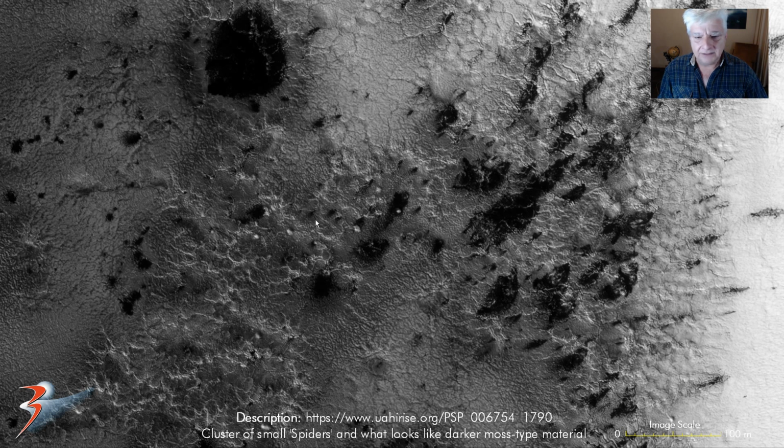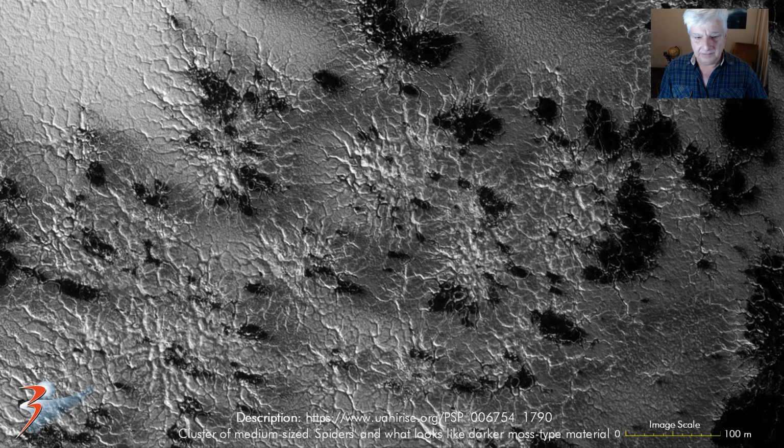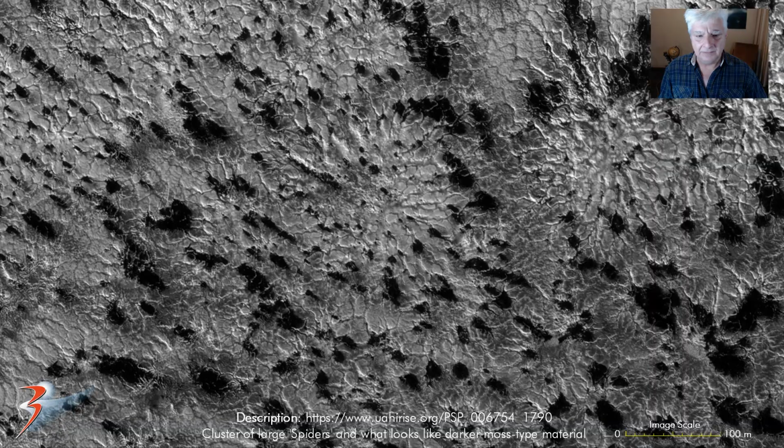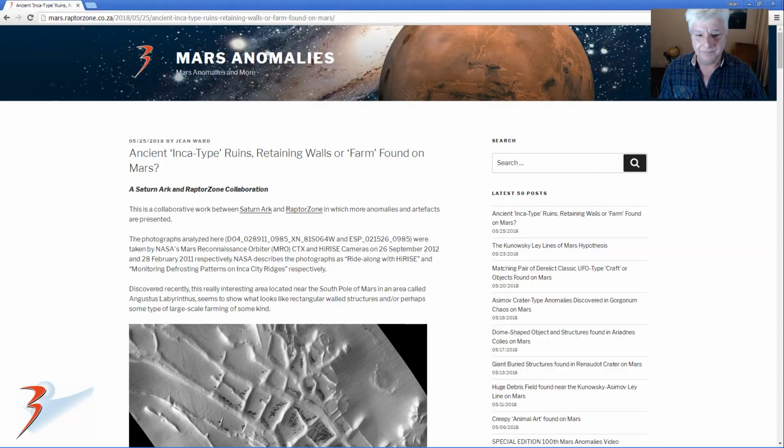More of these smaller anomalies that look out of place, and then larger so-called spiders, and then very, very large spiders. So these are approximately 100 to 120 meters across.